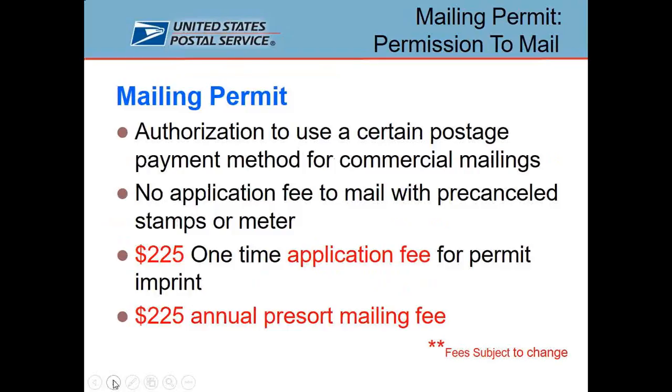So, mailing permit. A mailing permit is the permission to use a certain postage payment method of commercial mailings. There is no fee for applying for the permit to mail with pre-canceled stamps or a postage meter. There is a one-time fee of, I'm correcting there, it's $2.15 for the application fee currently, to mail with a permit imprint. This is a one-time fee that pays for setting up your permit account.